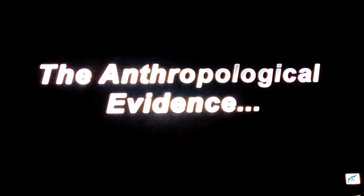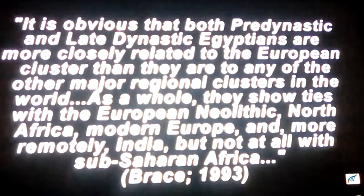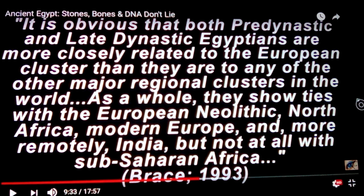Look at a little bit of anthropological evidence here. It's obvious that both pre-dynastic and late dynastic Egyptians are more closely related to the European cluster than they are to any other major regional clusters in the world. As a whole, they show ties with the European Neolithic, North Africa, modern Europe, and remotely India, but not at all with sub-Saharan Africa.